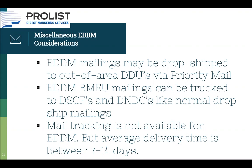So I like to point that out because that makes bulk mail EDDM a good option, even for direct marketing agencies or organizations that are doing larger mailings, because there's no quantity limit on the EDDM bulk mailing. So it can be up to several 100,000 if you were trying to target a certain state or a certain city with multiple zip codes or something like that. And the drop shipping basically would get those pieces to that individual location fairly quickly.